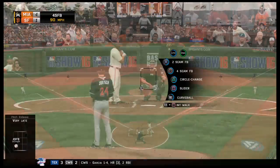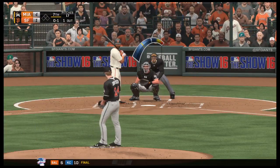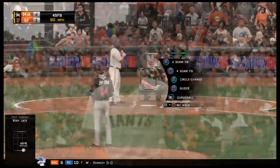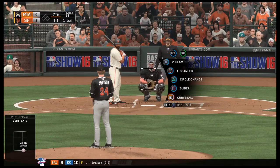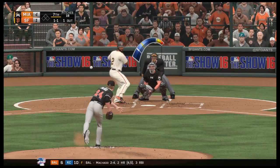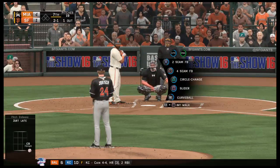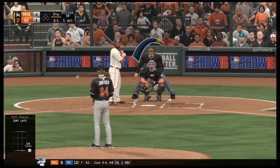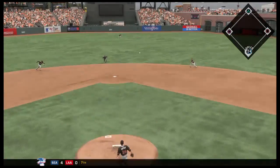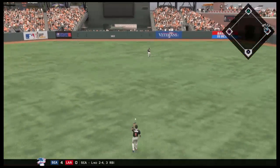In there at the knees, strike 1. And he misses with it, 1-1. Yeah, it looked like he hit the target. That's a tough pitch to lay off, but he made it pan out. And he takes ball 2, and it's 2-1. Hit hard towards center, and that's into the outfield for a 1-out base hit.